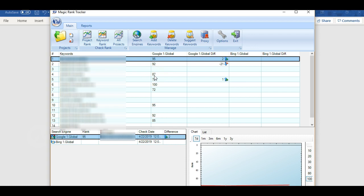Now, I recently added a few things like the H1 and H2 tag, and these rankings showed up before I added the H1 and H2 tag. So I'm going to test these rankings now to see if the rankings went up higher because of me adding the H1, H2 tag, or if they dropped. So let's see what happens.